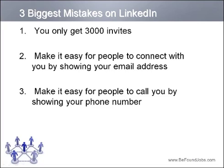Not receiving the invites. Second, you want to make it easy for people to connect with you by showing your email address. Many of you have been asking for my email address. What you're realizing is you can't connect with me on LinkedIn without my email. Well, my email is right there at the top of my profile summary. That's where you need to learn to look for people's email address, and you need to put your email address there.